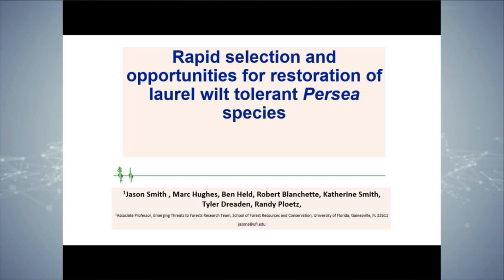Thank you, Katarina. And our last speaker of the session is Dr. Jason Smith. He obtained his PhD at the University of Minnesota in 2005 in plant pathology. And then in 2006, he joined the University of Florida at the School of Forest Resources and Conservation as a forest pathologist. And currently, he is an associate professor there, and he's also the lead pathologist for the Emerging Threats to Forest Research Group at the University of Florida. And his title is Rapid Selection Opportunities for Restoration of Laurel Wilt Tolerant Species.